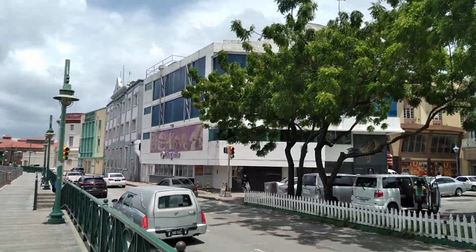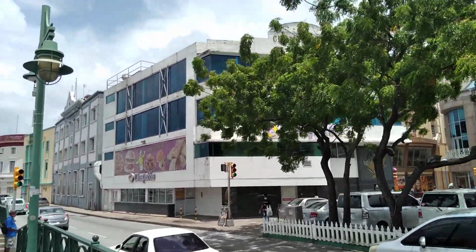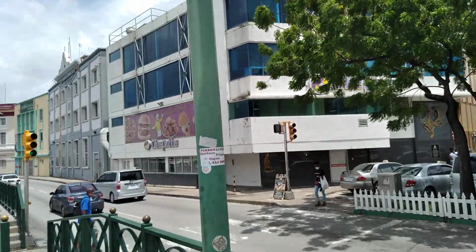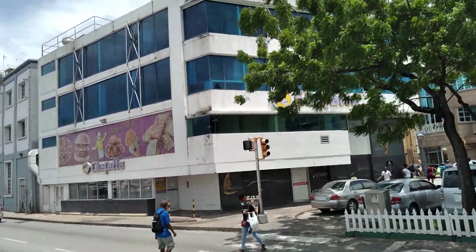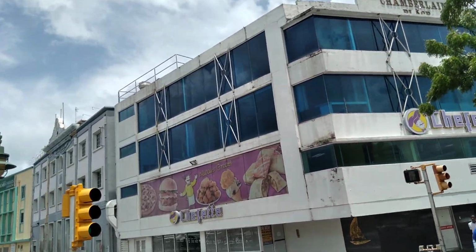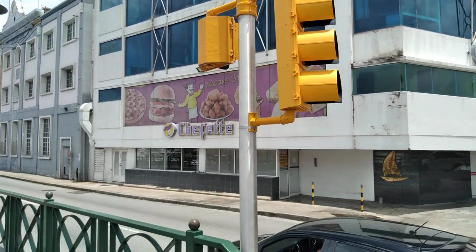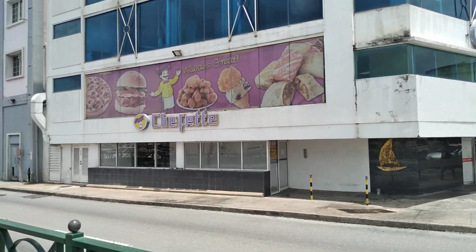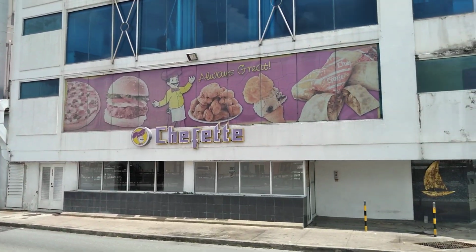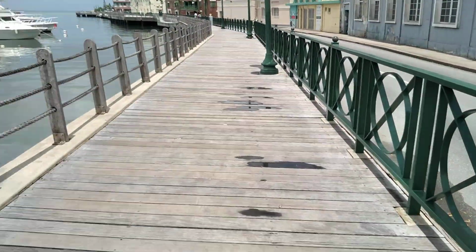And this is now a Chefette restaurant, which was once the DaCosta Mannings appliance store. It was Mannings showroom first in the 70s and 80s, and then in the 90s it was DaCosta Mannings. And then in the late 90s it changed to Total Sport, which used to sell shoes and clothing. And then in 2001 it later became Chefette restaurant, the addition to the fast food chain, Chefette, here in Barbados.